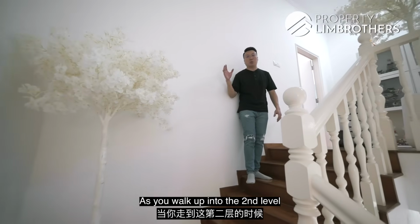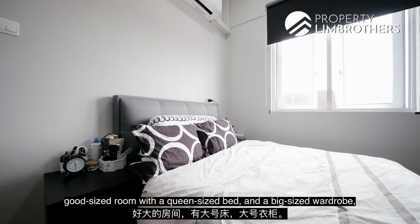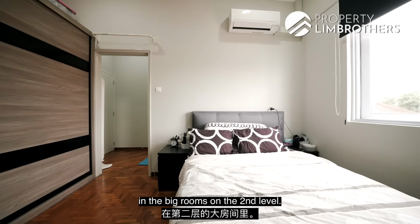As you walk up into this second level, you'll be greeted with this little foyer area here. So coming to this common bedroom, you can see that this is actually a very good size room. There is a queen size bed, a big wardrobe, and 2 panels that have already been built right here. Definitely plenty of space in the bedrooms on the second level.